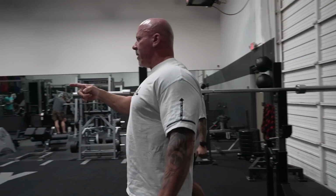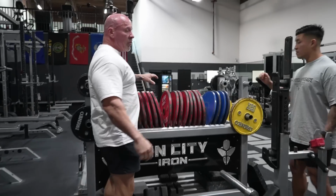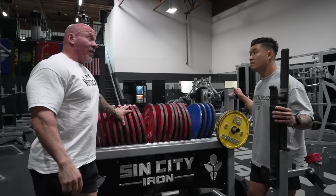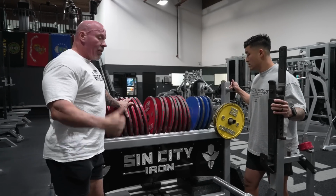We walked by our Olympic plates. We've got over 1,000 pounds of Olympic plates here. If you're going to compete in a meet that uses Olympic plates, you're going to want to train with them. Yeah, because they're different. On the deadlift, they stick to the floor. They feel way different. They really do feel different. And same with the squat.